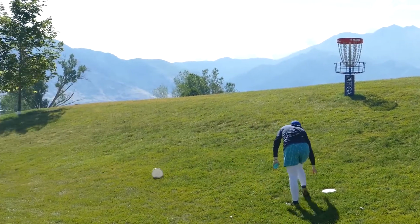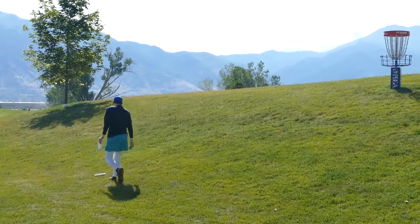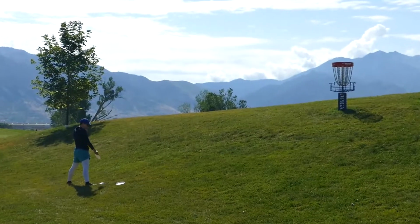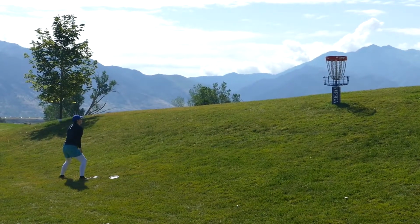Ella looking for her par, but she's just a little short there and actually has a little bit of work to do now on the comeback putt. Yeah, between the rollaways and the death putt at the top of the hill, it's very easy to just putt back and forth all day long in this basket. Not like I'm speaking from experience.